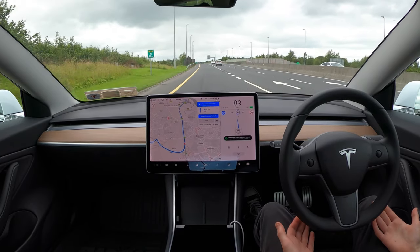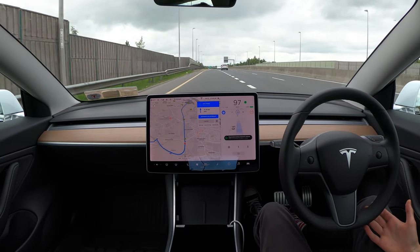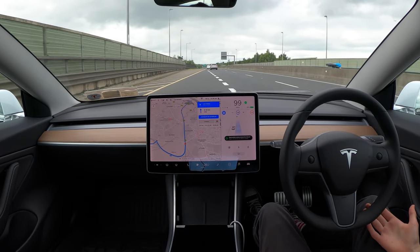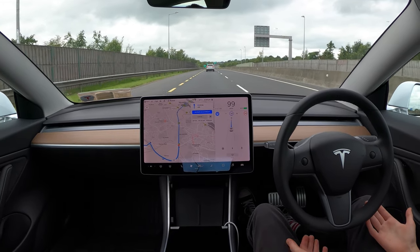And now we need to merge onto the highway, so you can do that by confirming the indicator with your hand, and then autopilot will automatically merge onto the motorway for you. You don't need to do anything.